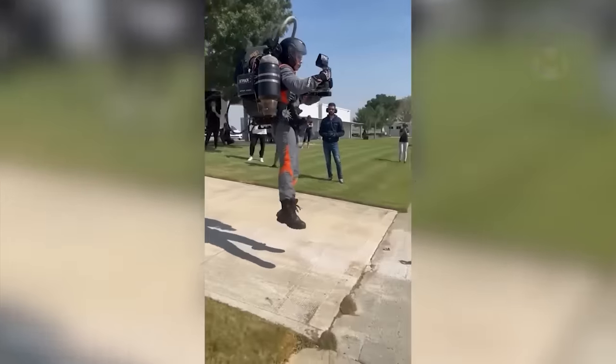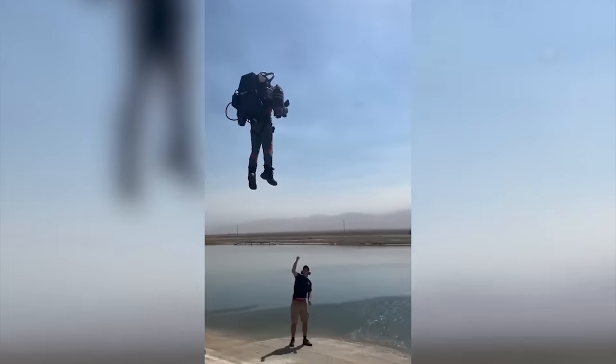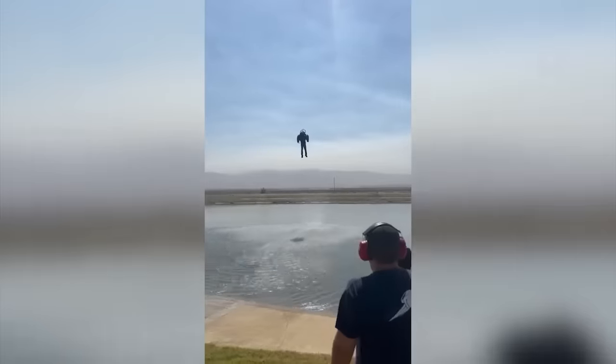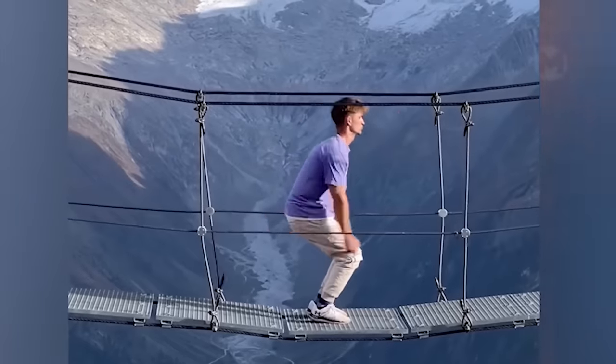Of course, we also did this many times in San Andreas, but flying on a jetpack looks much cooler in the real world. Even a good backflip can only improve the place where it is performed.